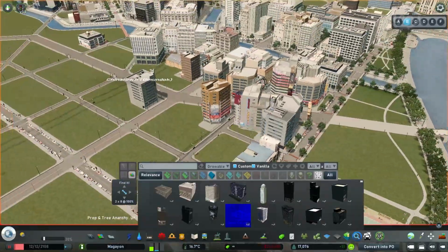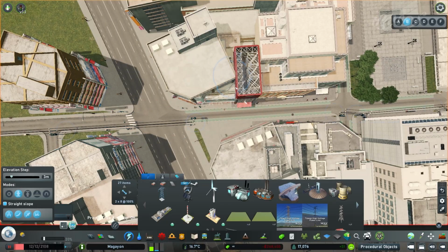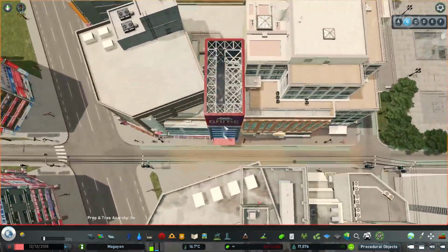But now I'm just filling in the gaps. Basically this entire episode is just filling in the gaps and placing down detailings, because I reloaded the game.